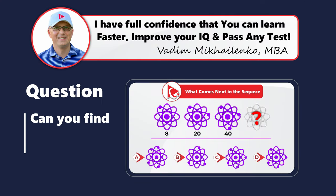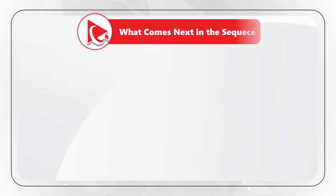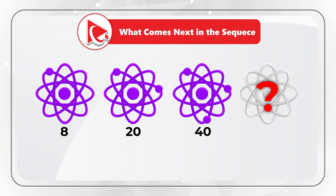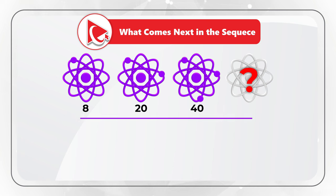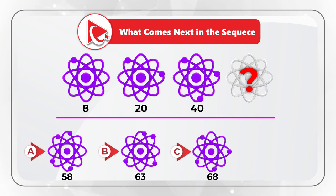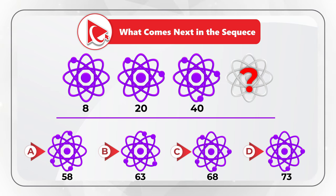Here's one of my favorite questions where you're presented with a sequence of shapes and you need to find the next shape in the sequence. What's unusual about these shapes is that they resemble molecules, with electrons floating around and an atom in the middle. You have 4 different choices to choose the missing shape. Choices A, B, C, and D. Take a close look to see if you can find the missing shape.